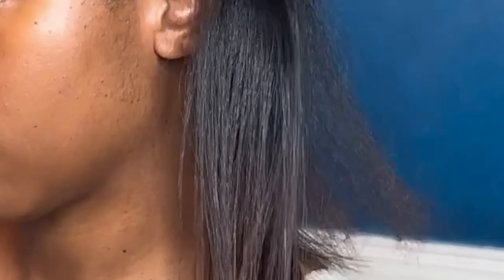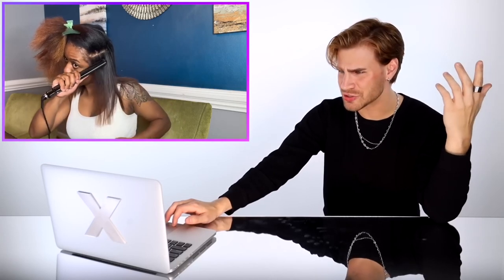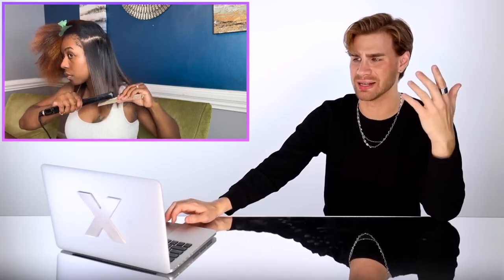Even on the back of their head, they don't even have to see back there to know that their section is perfect. I mean, it is impressive. Look at this. Look how straight her hair is. How? Look at the way she does those edges too. I mean, she was basically just flat ironing her skin. She is taking her time.